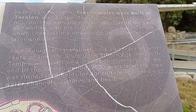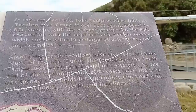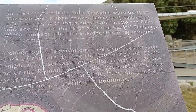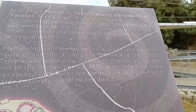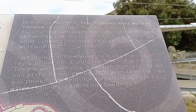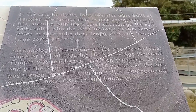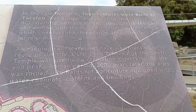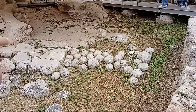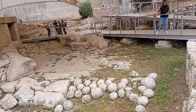It took the Neolithic people almost 1,000 years to build these, because it took from 3,600 before Christ, which is 5,000 years ago, to 2,500, so 1,100. Those stones are thousands of kilos, some of them.